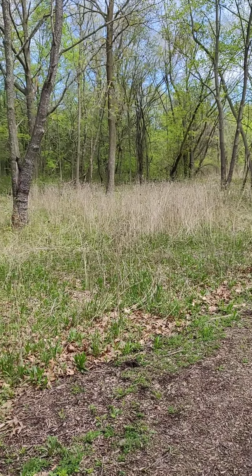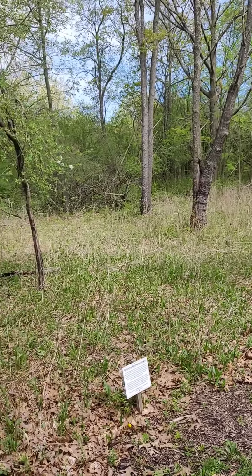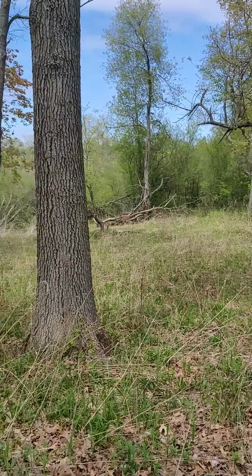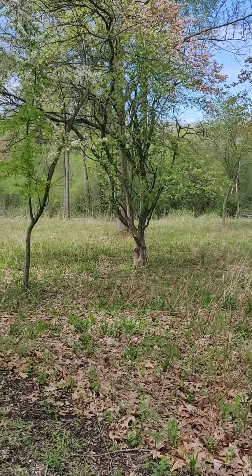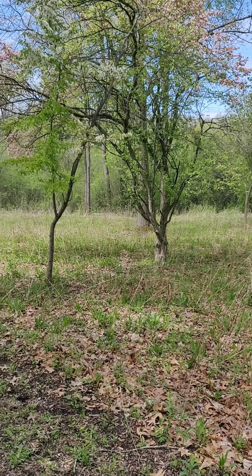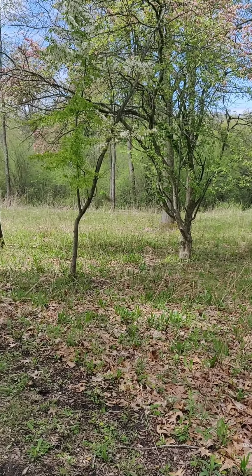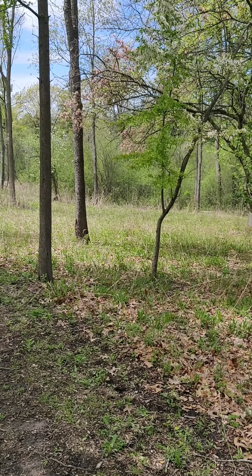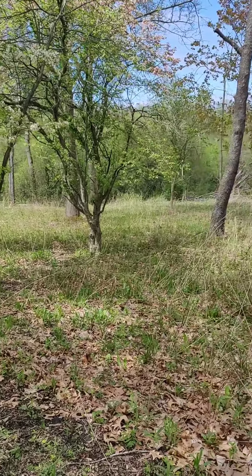Well, friends, I'm on a gorgeous part of the property. I'm on Fox Ridge Lookout Trail. Huh? You don't think this is gorgeous? Well, remember how plants can't sit still?